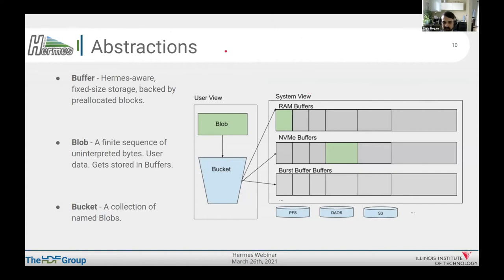A buffer is the most basic thing. It's simply Hermes-aware storage, and it's pre-allocated. So within Hermes, when we start up, we look at which tiers we have. Here I'm showing RAM, NVMe, and burst buffers, but this could be anything, as Anthony showed in the previous slide, 3D XPoint, whatever you have available in between the final destination, which is here at the bottom. We pre-allocate all these buffers, and you can see that there are different size buffers, so that with a coin selection algorithm we can satisfy user data request sizes optimally without wasting space. And the pre-allocation is obviously for performance benefit.